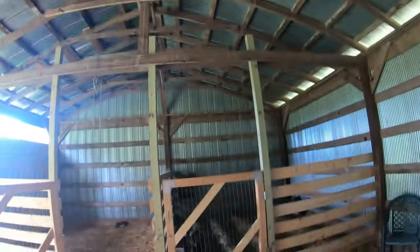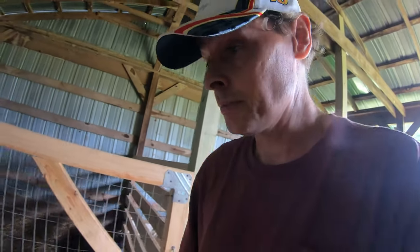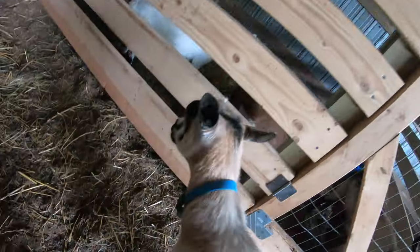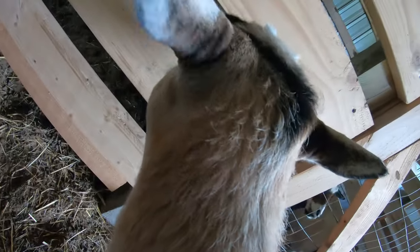Nope, Bonnie. It's Rogue's turn. Rogue's turn for breakfast. Bonnie always wants to go first. But we have an order to these things, and it's best to keep a routine. With the goats, yes. The goats like a routine.